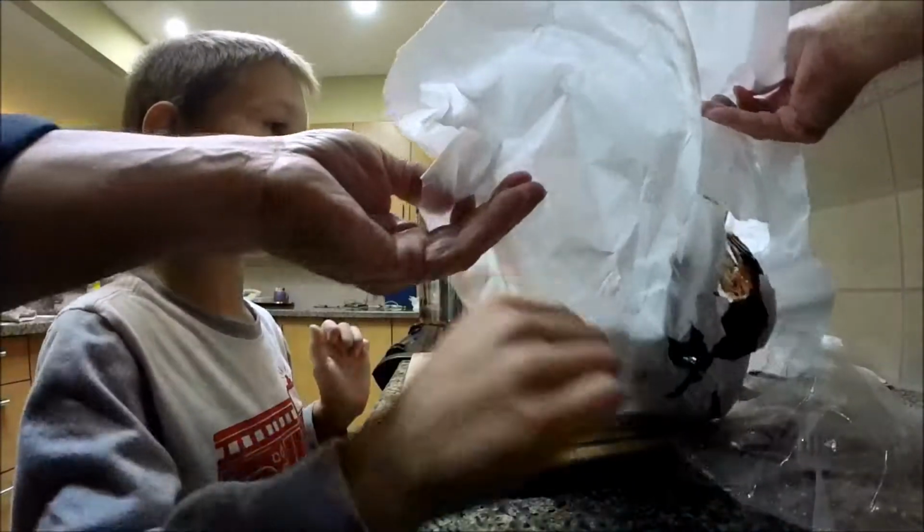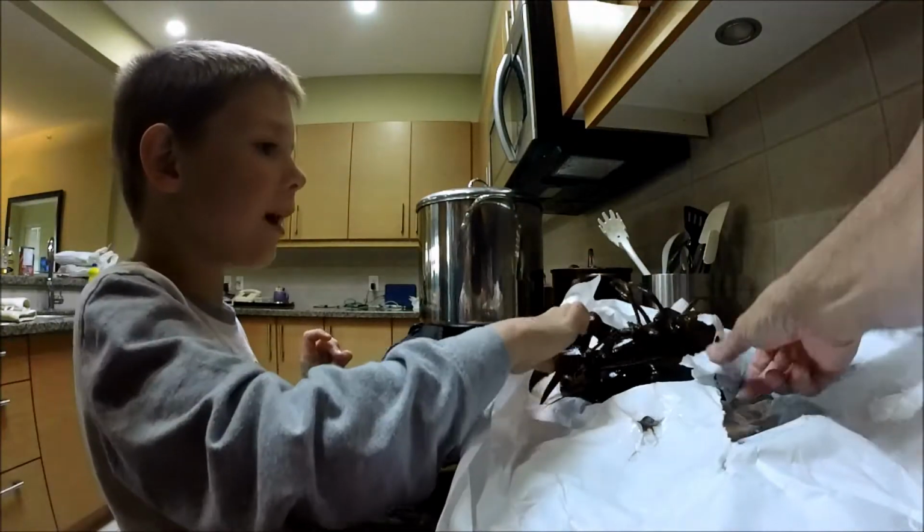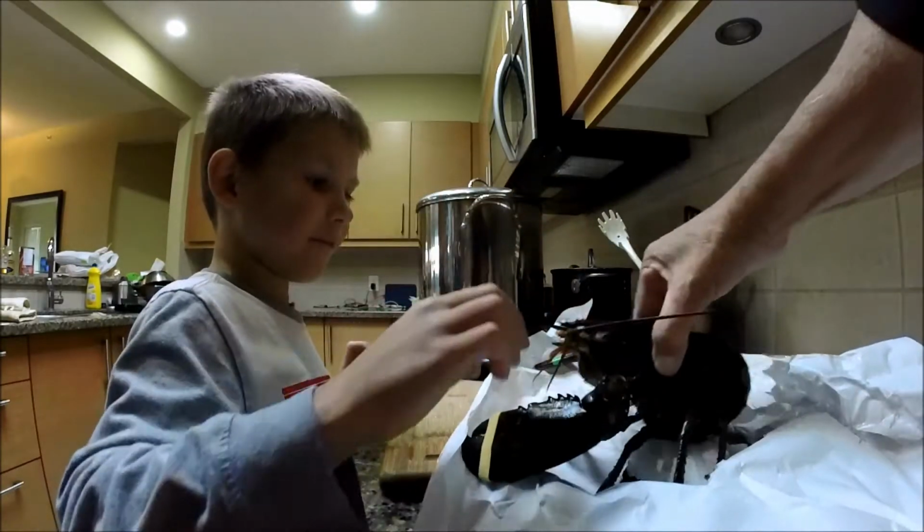I want to show you this one, even though it's bigger. It is. Why do they still have these claws? The little claw and the big claw.